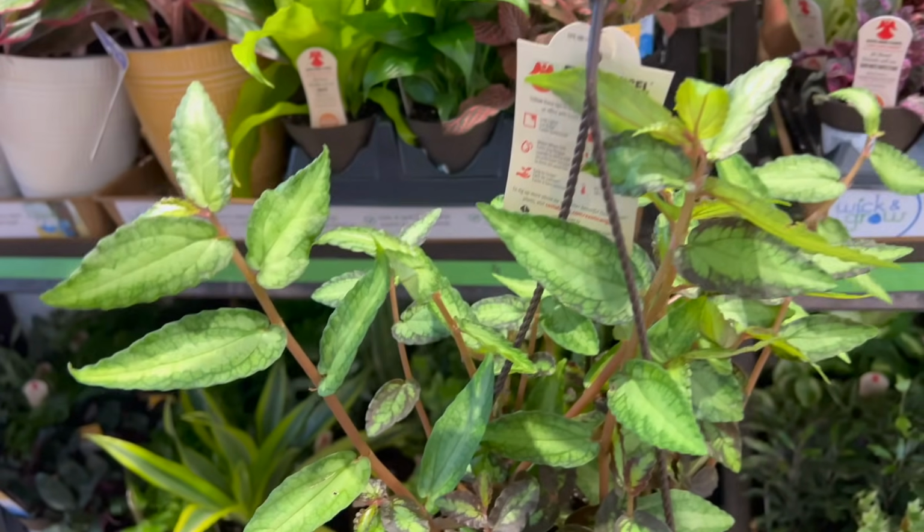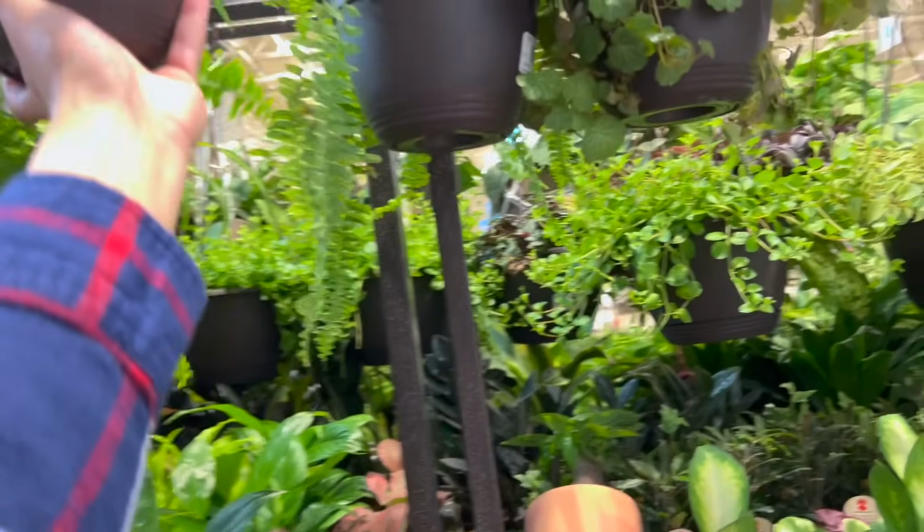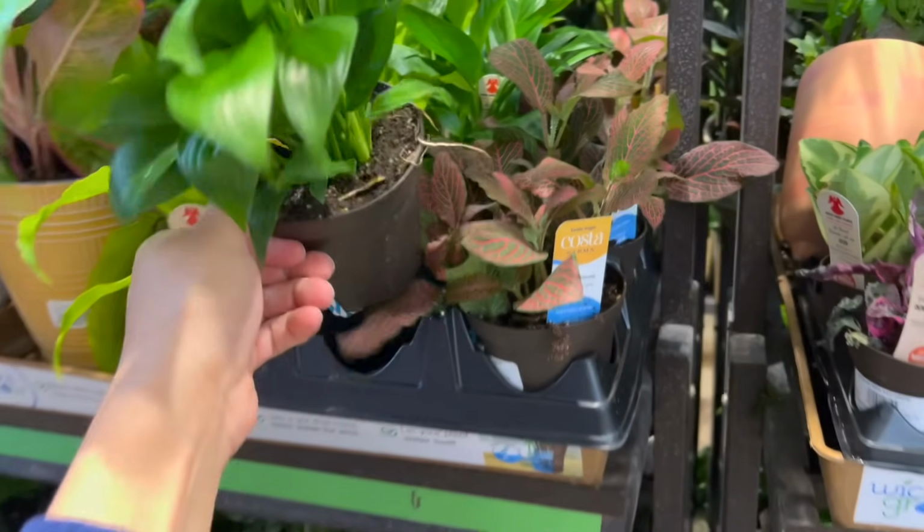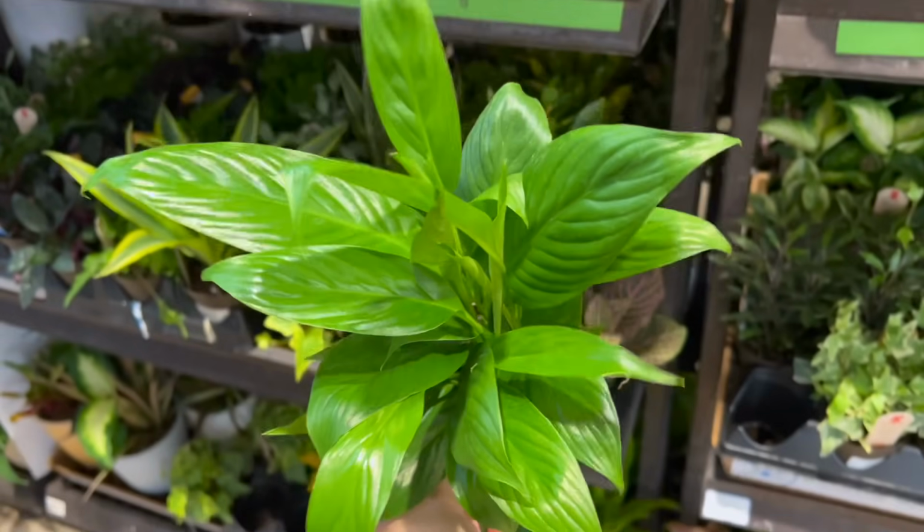I do have it, and it's doing super duper good. I'm beyond grateful, because I asked you guys a while back, when I did a plant shopping video, and I saw one, and I was like, does anybody have this plant? Is it easy to look after? Because I would love to take it home, but I feel like I'm gonna kill it.